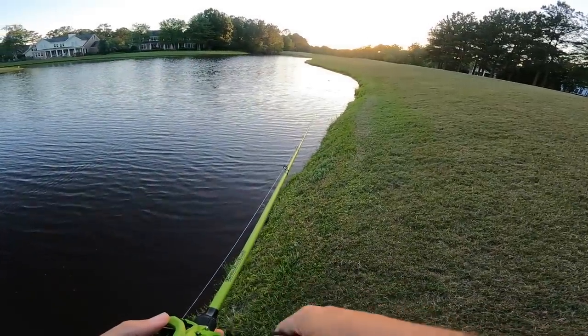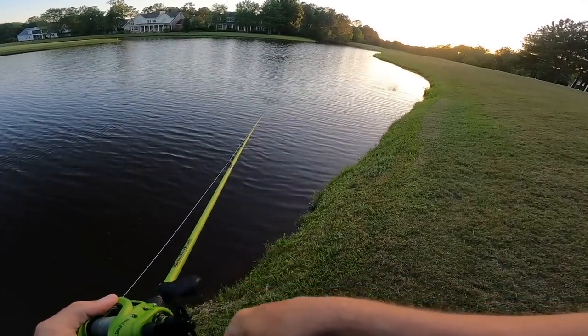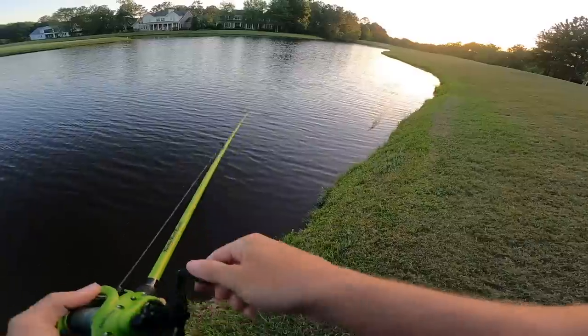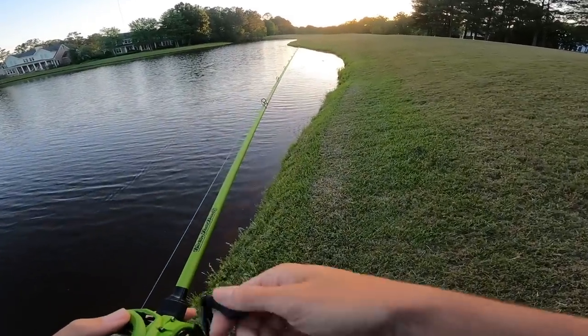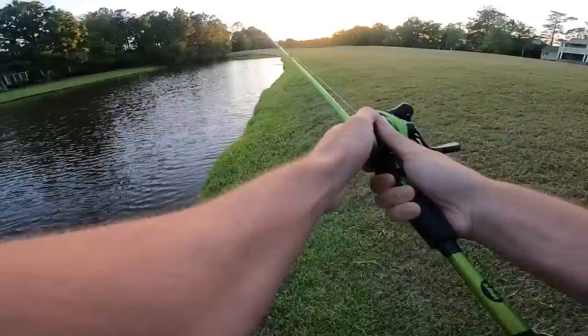Oh my gosh. This has to be a carp. If that was a bass, it was every bit of freaking 10 pounds. I mean, that boil was absurd. And he spooked a little early, so I want to say it was a carp. But if that was a bass, that was a freaking tank.